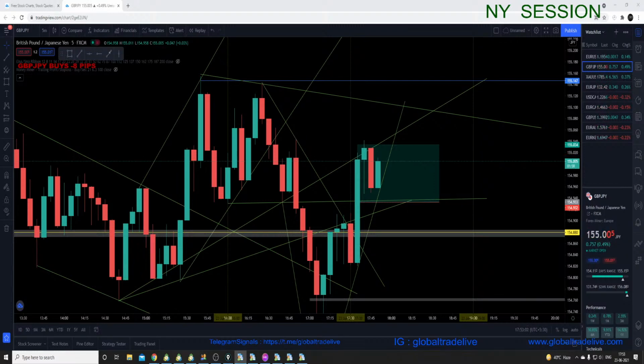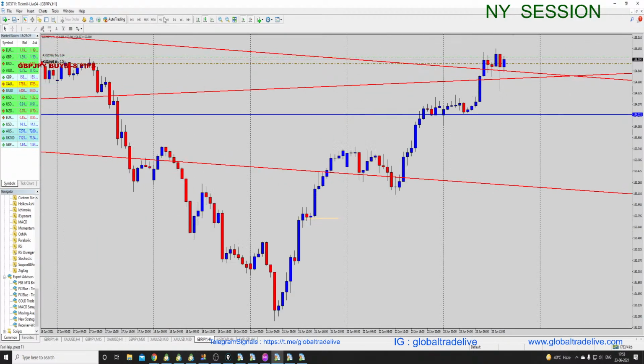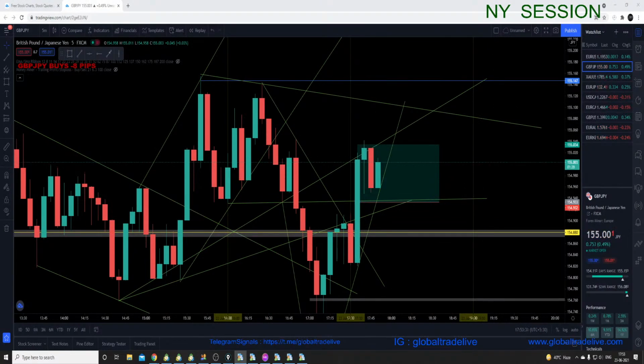So 2 minutes left here for the current 5-minute candle to close. Let's see here. 7 minutes left for the 30-minute candle to close. I really want this 30-minute candle, or 1-hour candle, to just break the high of the previous candle. Alright, it's coming down. So if this candle starts to break the low of its own, I think at that point I'm gonna close half.